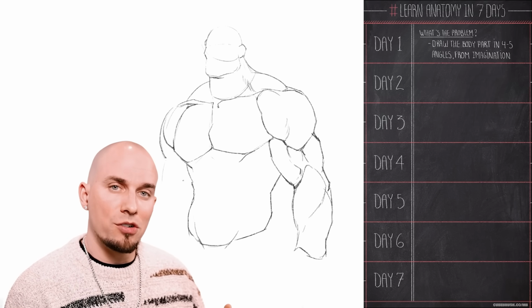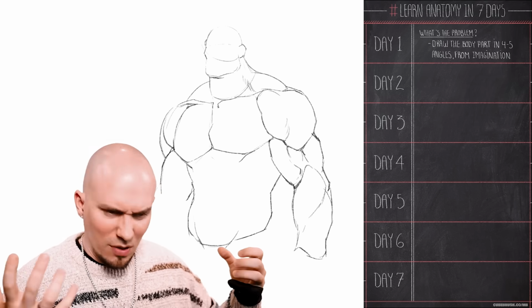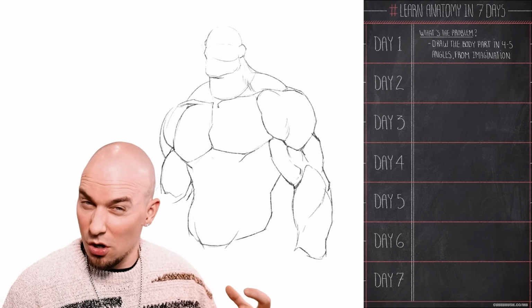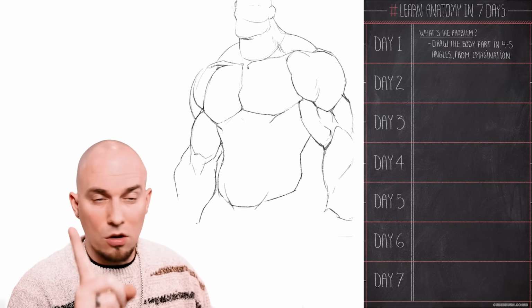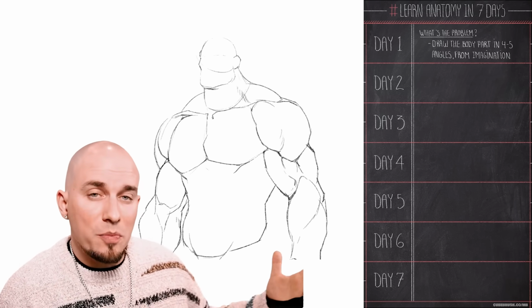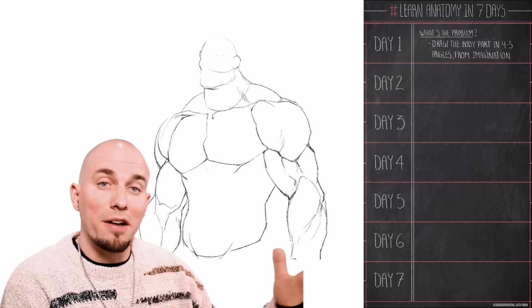With that said, I do recommend drawing the body part in like 4 to 5 different angles to get a good understanding of your understanding or lack thereof. Knowing what we know and what we don't know is super important to get started. And also I recommend doing these sketches, these exercises in like a sketch pad, maybe something like filling 1 page a day for every single day.